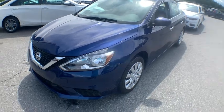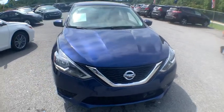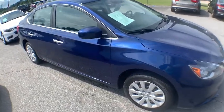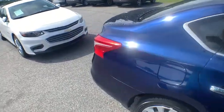We are pleased to show you the 2019 Nissan Sentra. With its spacious and versatile interior and stellar fuel efficiency, the Nissan Sentra is the obvious choice for anyone who wants to enjoy a stylish and comfortable ride. This vehicle has less than 40,000 miles. Here are some of this vehicle's great options.